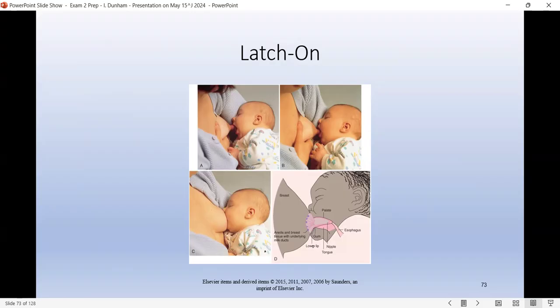And here's the lower lip, getting a good hold on that whole area, and not just the nipple. Because if this baby just was sucking on the nipple, that nipple would get cracked and start bleeding, and that leads into mastitis, which is an infection in the breast.